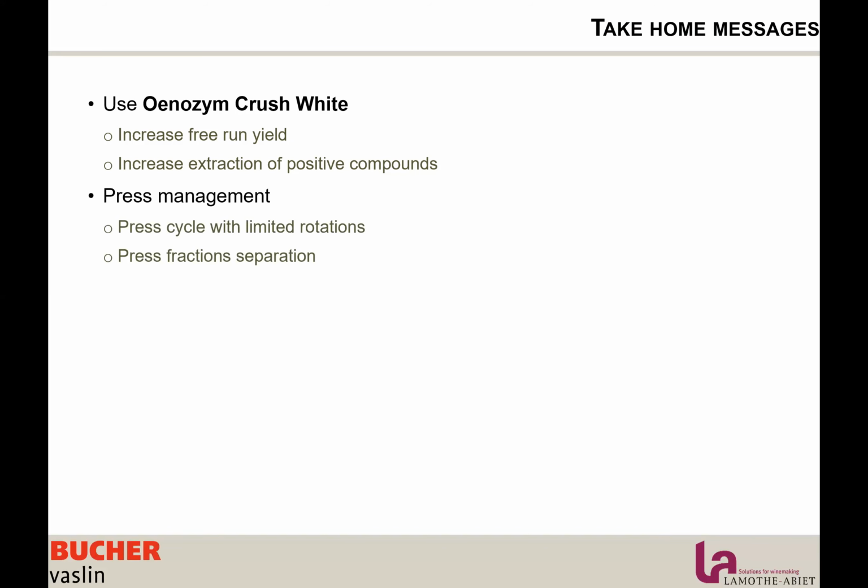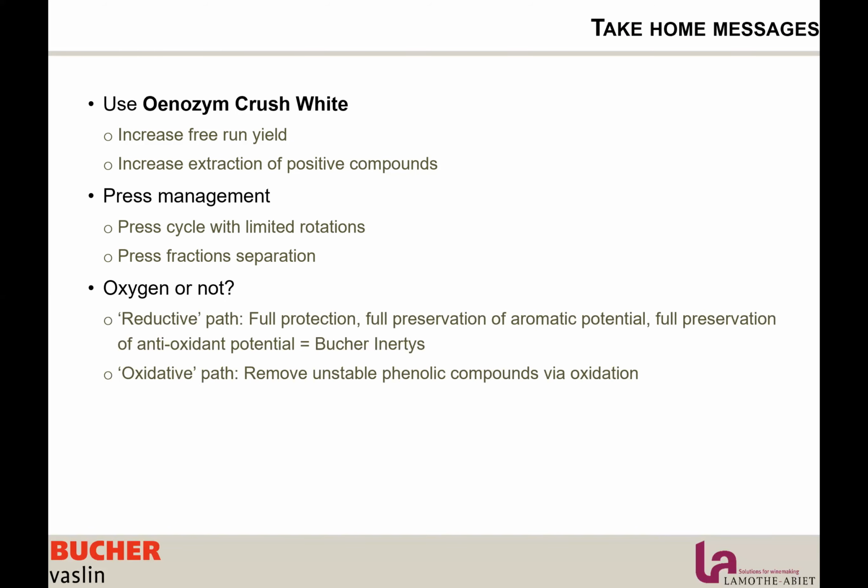Press management is the second crucial step. So you want to reduce the rotation and manage your press cycle as in Crémant style. And you want to do a press fraction separation, as we will treat this fraction differently. Then the question of oxygen or not: usually on the qualitative juice, so the free run and first press, we are on the reductive path. Full protection can only be achieved with Bucher Inertis, but already if you use inert gas and an antioxidant agent, you will have a good protection.